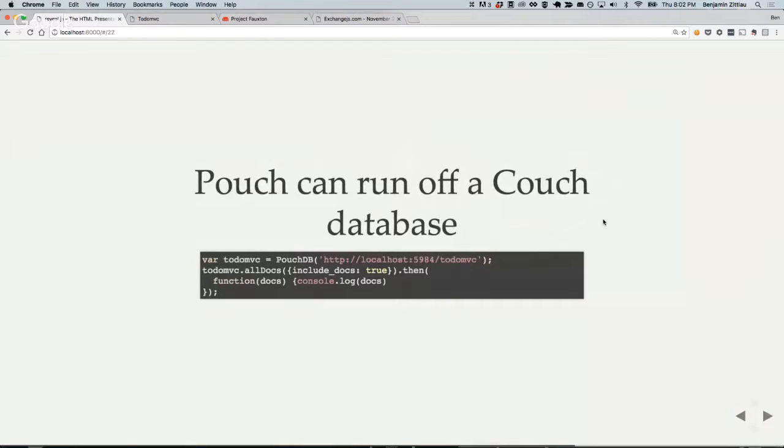One of the neat things about Pouch is you can run Pouch off of a couch. Before, when I just gave Pouch a string that was just to do MVC, that just created its own database. It handles that all for you. It already looks to see if there's an existing database, creates it for free, all that kind of stuff. But if I pass it a URL, I can actually connect to a Couch database.